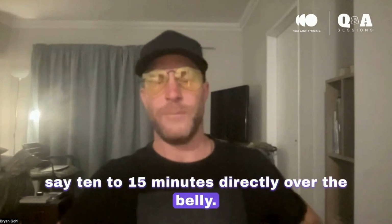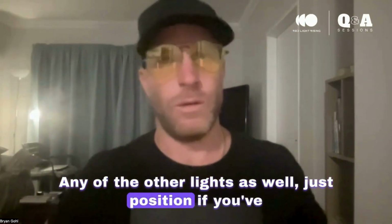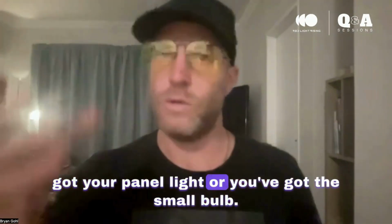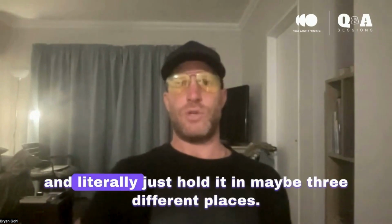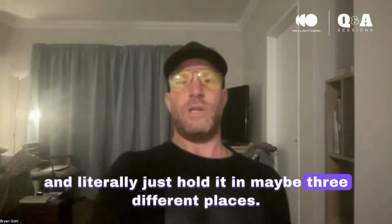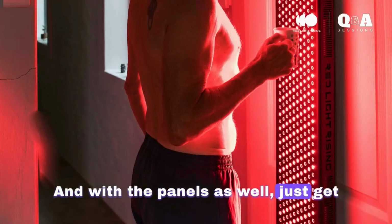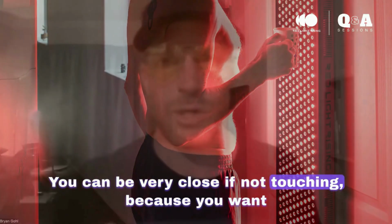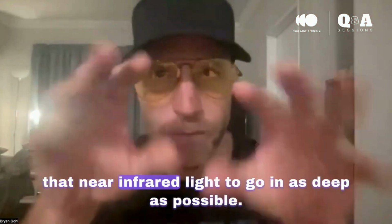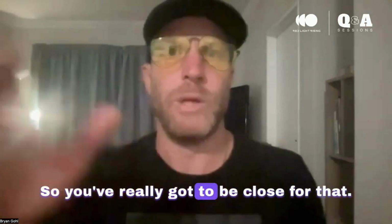directly over the belly. Any of the other lights as well, just position, if you've got a panel light or the small bulb, you can just sit back and literally just hold it in maybe 3 different places. And with the panels as well, just get your belly right up to the light. You can be very, very close, if not touching, because you want that near infrared light to go in as deep as possible. So you've really got to be close for that.